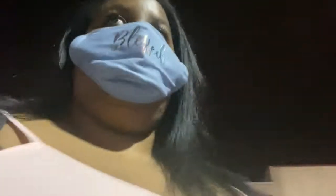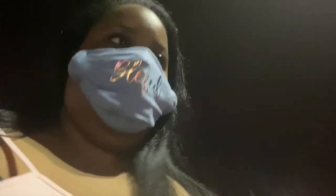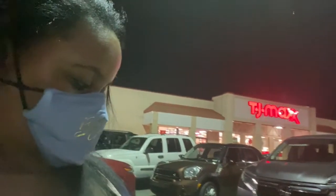Okay, everybody, I'm leaving Dollar Tree and my bushels of flowers. My faux flowers came to 12 bucks. They were a dollar a stem, like a little bunch. So that's not bad, just 12 bucks for that. I'm putting my stuff in my car, and then I'm going to go over to TJ Maxx.